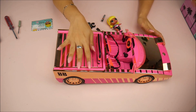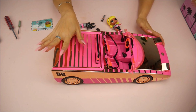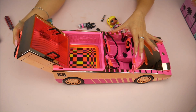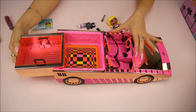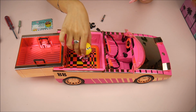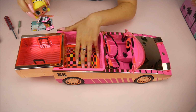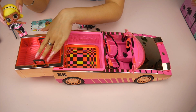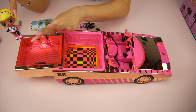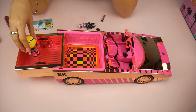And then for the back here, I know what you guys are wondering. Where's the dance floor? Where's the pool? Well, it easily pops right out. And then you just flip it over. How easy is that? Now you've got the dance floor here in the background. Or in the back of the car, excuse me. And then here's where the pool's at, and you can pull out these little handles, or you can push them back down, whichever. And then she can splash around in the pool.